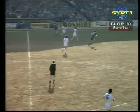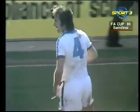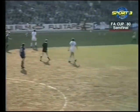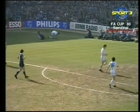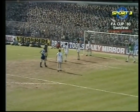It's up with Eastoe. Here's King. Eastoe again. Ross looks for Motson. Cross goes Brush. That's a corner. Well, we've seen the game turn once. Shall we see it turn again? Everton's chance now to exert some pressure on West Ham.